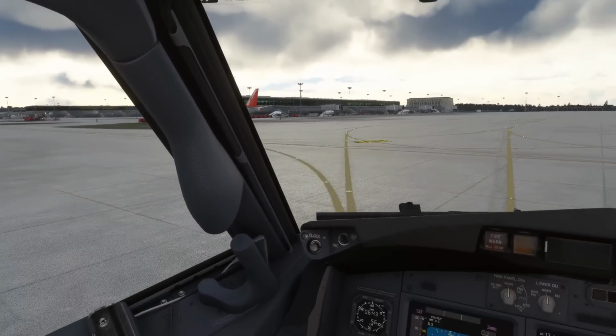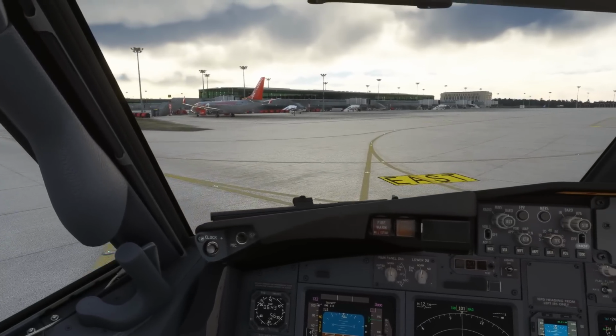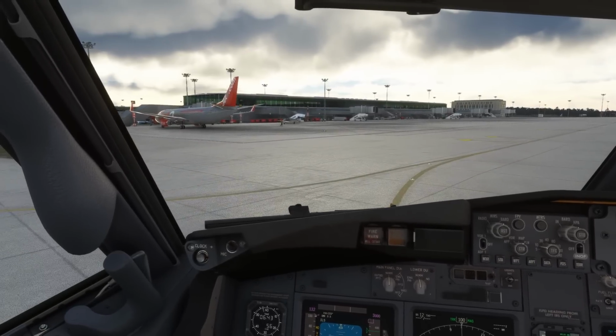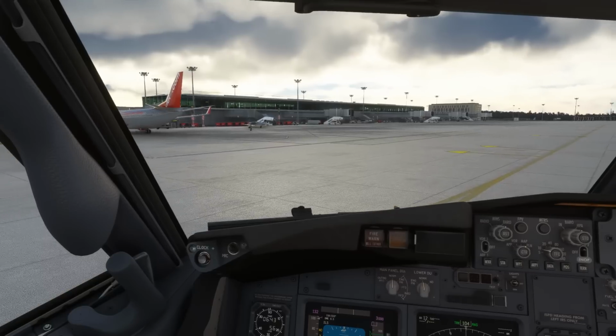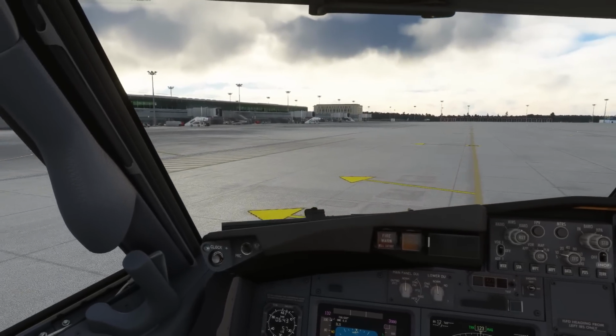All clear on the left. London, good afternoon, Swiss 354, flight level 340. Swiss 354, London, roger.